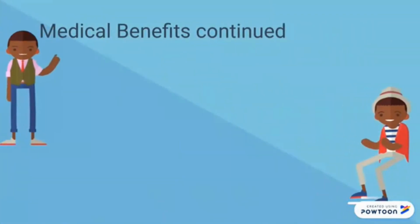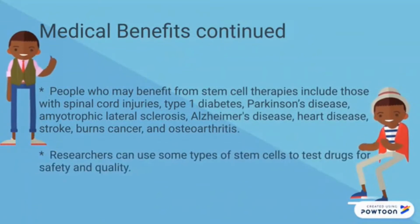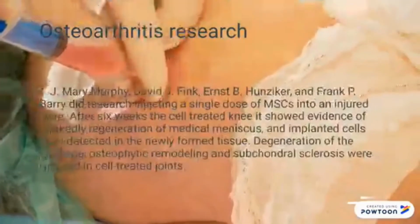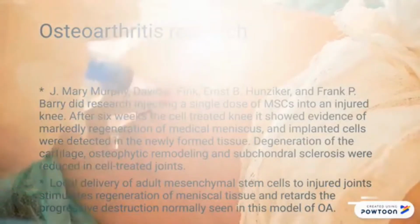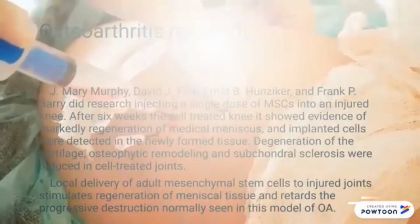HSCs have been used for decades to help build the immune system and also for radiation and chemotherapy. Other things that stem cells support are Parkinson's disease, spinal cord injuries, heart disease, cancer, asthma, all kinds of things. Stem cells are also used to help test drugs to make sure that they're safe and effective.